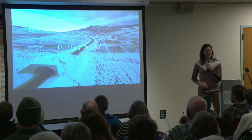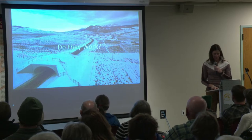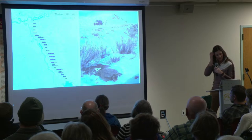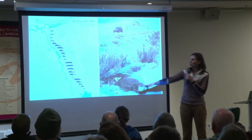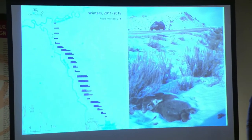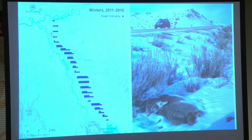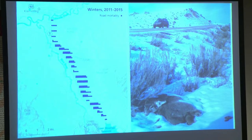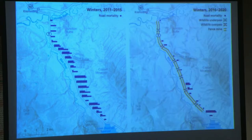So do they work? I get to draw on some of my own research here. This is a really fun project to work on. What we see here are the pre-construction wildlife vehicle collisions. Each one of those dots represents a carcass that was counted in the 4 years prior to the construction of the mitigation. You can see it's kind of like sheet flow across that whole stretch of roadway. There are collisions happening along the whole stretch of roadway there.